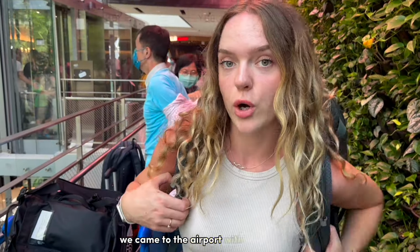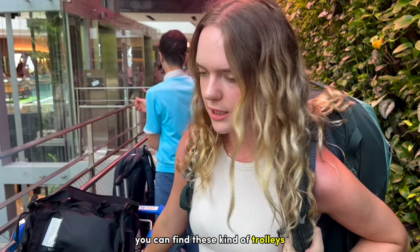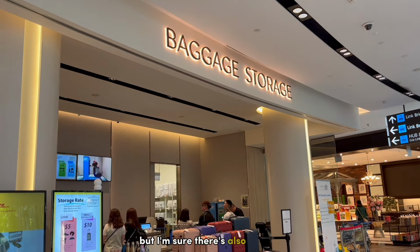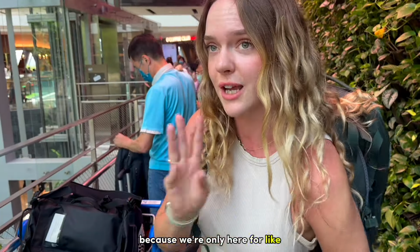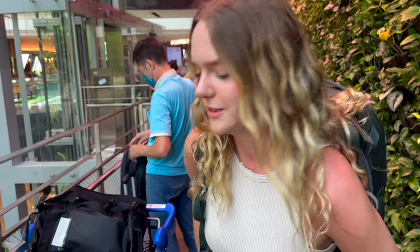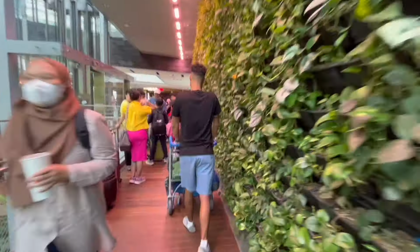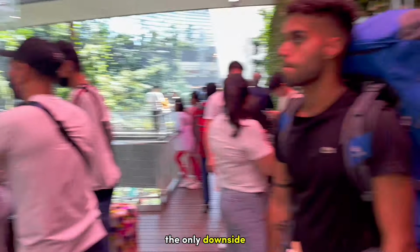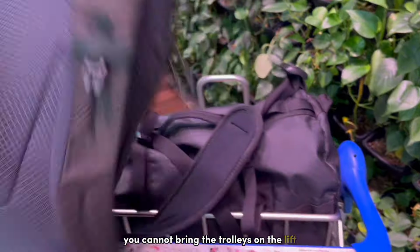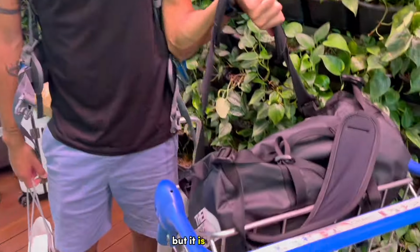We came to the airport with our luggage, and once you walk through, you can find these kind of trolleys and you can bring them around with you. But I'm sure there's also lockers where you can leave your stuff, but this way it's easier for us because we're only here for like 3 hours before our flight. The only downside is you cannot bring the trolleys on the lift, so every time we go up or down we have to leave the trolleys and then try and find another one downstairs. But it is what it is.